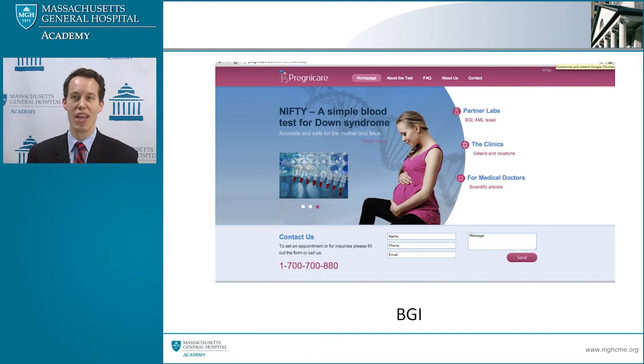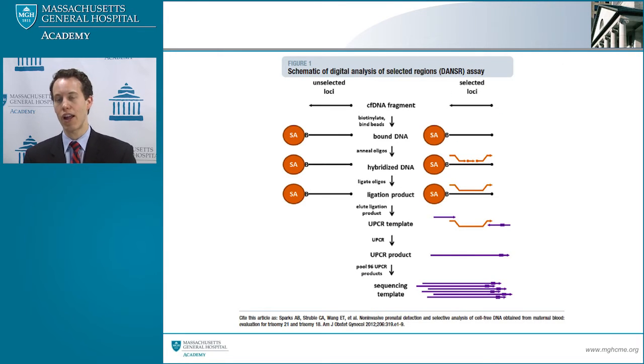BGI is yet another, and they have PregnaCare, and this is available in Israel and in China. Building on this technology, there is another company that says, well, why should we have to decode every single chromosome when we're really just interested in a certain number of chromosomes, those of the most common trisomies that make it to birth, on the 13th chromosome, 18th chromosome, 21st, X or Y.